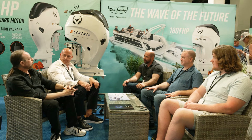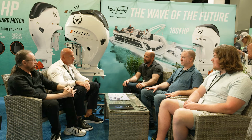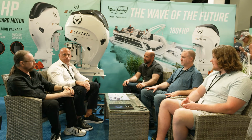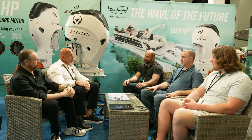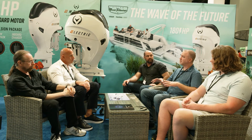For Mercury to come out with something like this, they're years away. 2026, 2027. No one in the industry, none of the large OEMs. When I say none, I'm not speaking euphemistically. None have an electric footprint. So no pun intended, but there's a nice moat around the 180 engine right now.